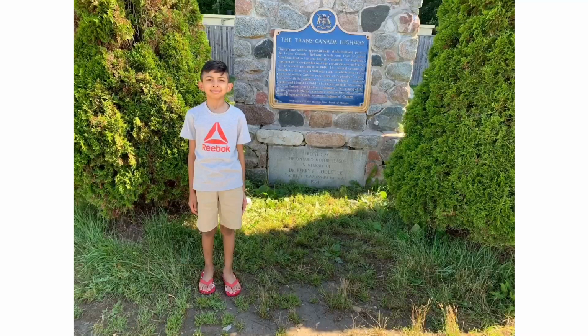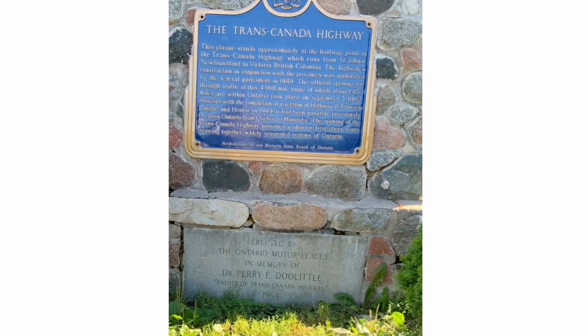We made a stop over at a beautiful place, which is the halfway point of the Trans-Canada Highway, which has a resting area. You can read the history of the Trans-Canada Highway.